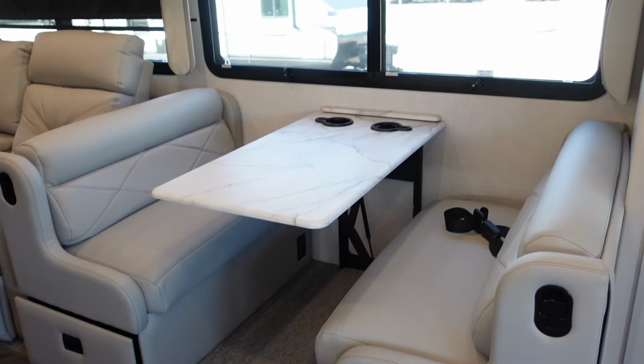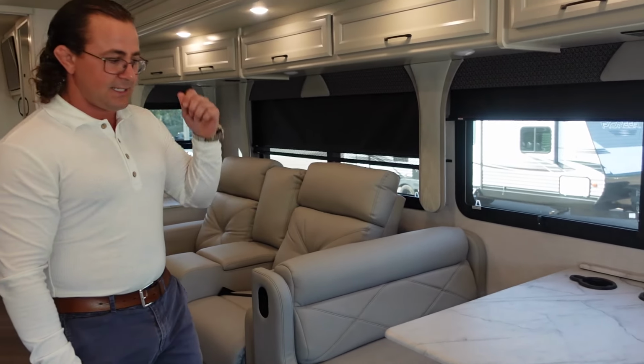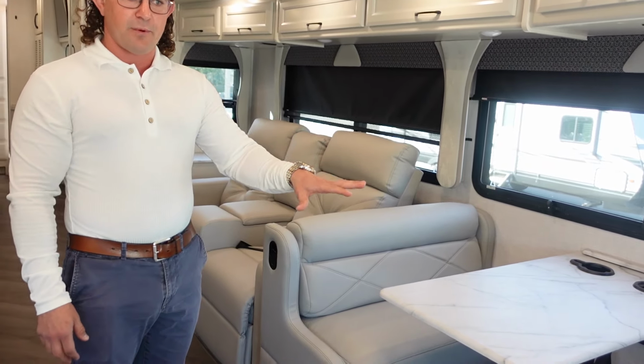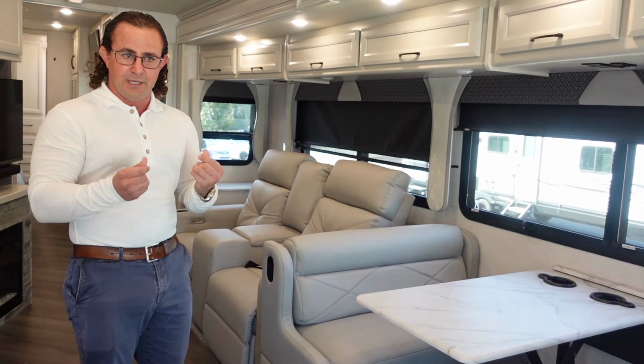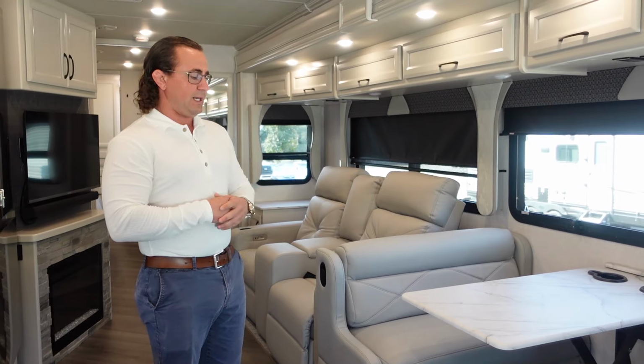Look at this, you can see that it has some pretty nice leather. This furniture is all made by a company called Apex. They're out of Tennessee, but it's all marine grade fabric, so it's very durable. It doesn't peel and start to fall apart like a lot of them do when they hit that Florida heat.